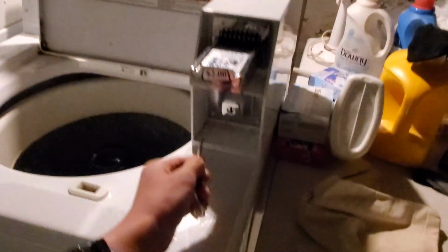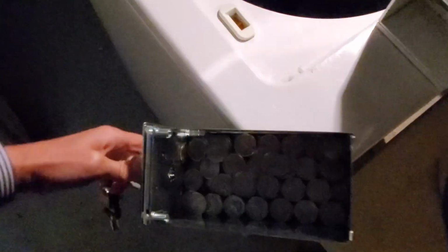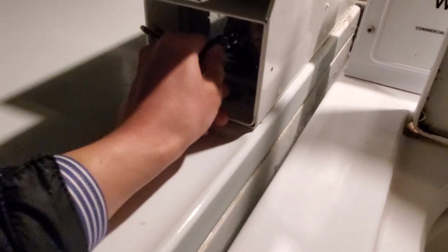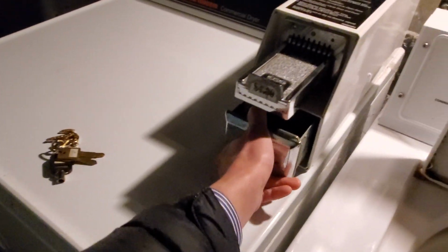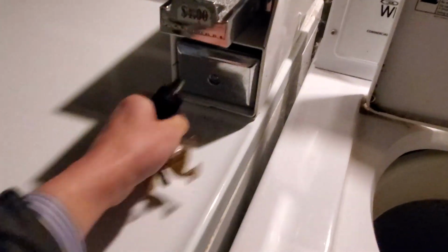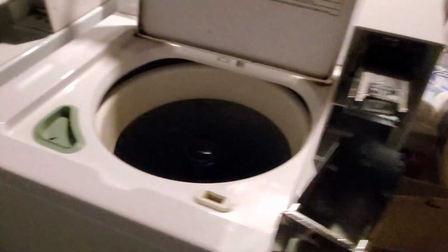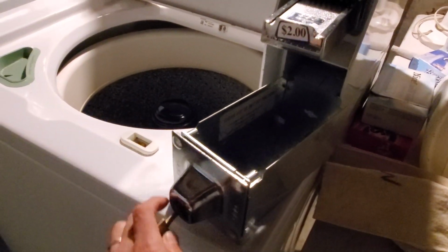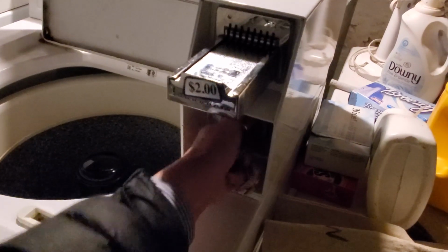All right, so I have here one of my washers. I'm going to go and open her up. See, there we go. We got some coins in there. And from the dryer, let's go and open her up. Let's see if we can get the key right. There we go, and more coins. Throw that back in the dryer. It's locked and good to go, and same thing with the washer. Yep, it's good to go.